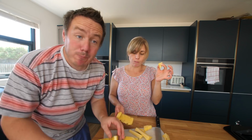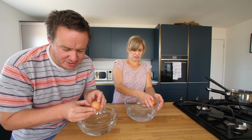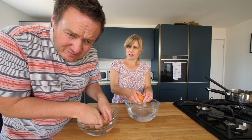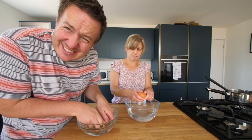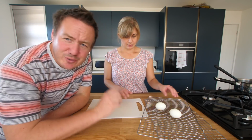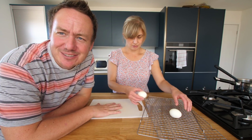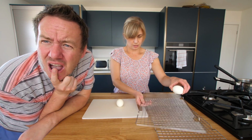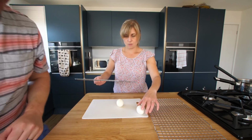Yeah, nice one. So we're just peeling these eggs. I always find this really satisfying. What, peeling an egg? It is, isn't it? Alright, so what's going on? We've got a chopping board and the wire racks. So you put your egg on the board. Okay. And you get your wire rack.